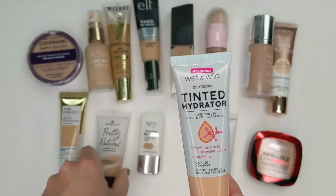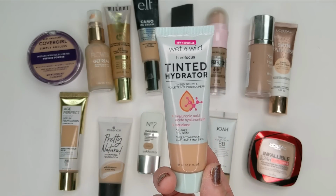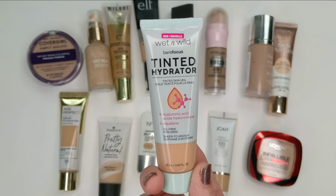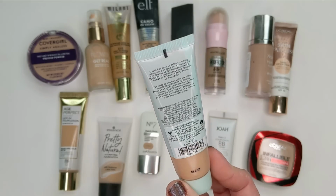This is another good one, really similar to the Essence. I feel like it has great coverage, more than I was expecting. It lasts the entire day on me too without breaking up or sinking or settling into lines, and it feels really nice on dry skin as well.